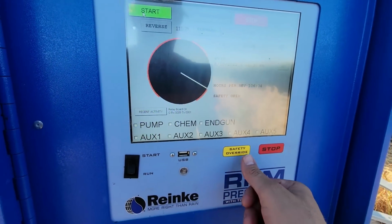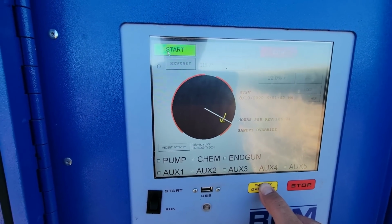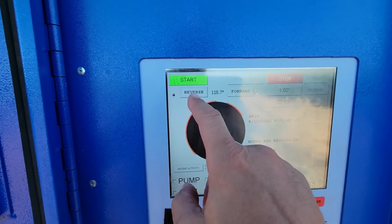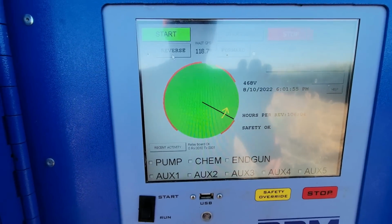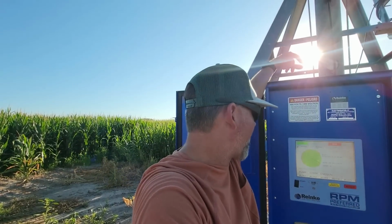Uh-oh, it did not go. We will try the safety override. Now we maybe know why it did shut down. Oh no! It is not running. We are going to go to reverse. Not a good sign. It won't run forward because I was running forward and it safetied out. That means we have a problem. That's maybe why it shut off.